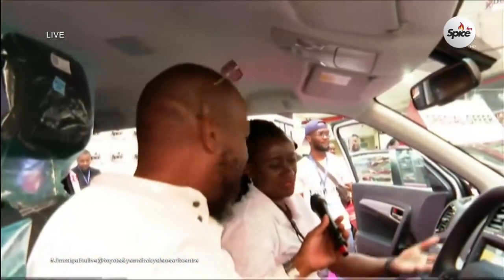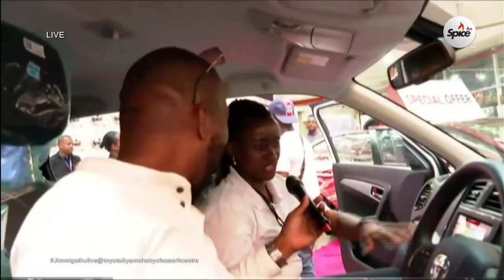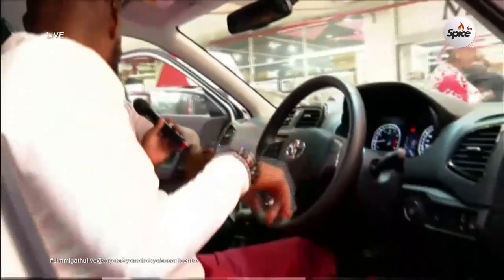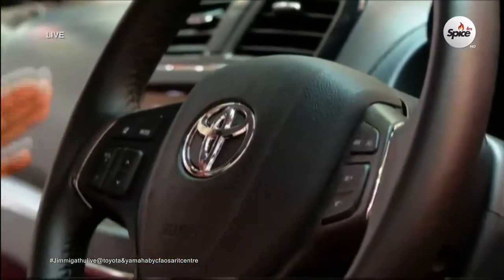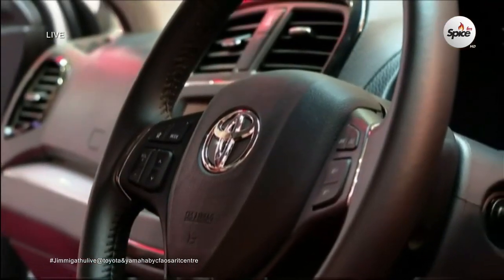And of course the entertainment unit, like we said on the Belta. You can connect with CarPlay, Android, check your maps here. Boom. You have the cruise control still here, and all the steering controls, they are there. So no need to keep on pressing here and there. This is the best SUV currently, which is fuel efficient.